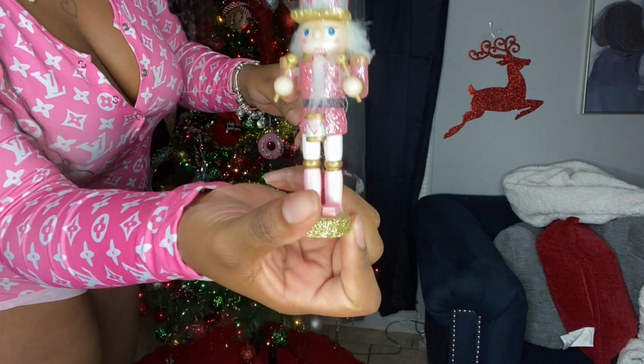And then we have this one. I got this one from Walmart because I just really like nutcrackers. And it's not glass or anything.